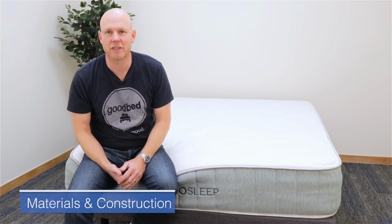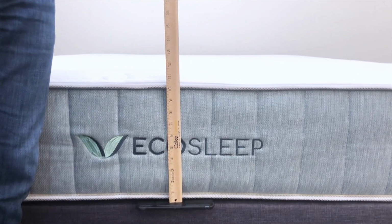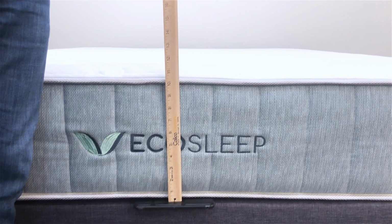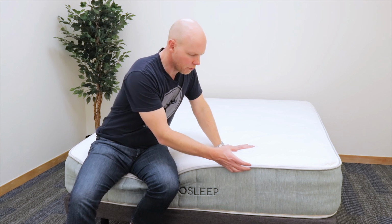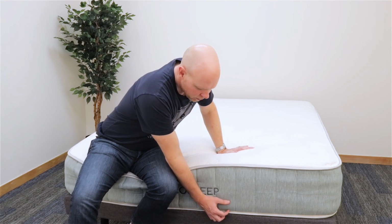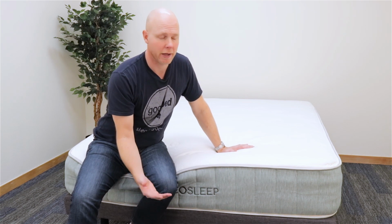So now let's get into the details of what's actually inside an EcoSleep mattress. And for starters, you're looking at about an 11-inch mattress in total, maybe even just a little bit more. And we've got it set up here with the softer side on the top. So we're going to work our way from the top of the softer side down to the bottom of the softer side, which of course is also the top of the firmer side.